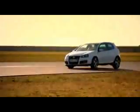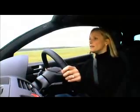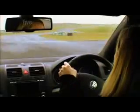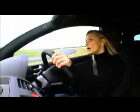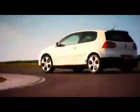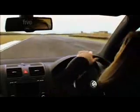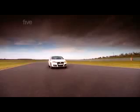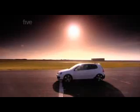Bit of a lift there for that first left-hander. Third gear, snatching into fourth, 90 miles an hour already. Coming up to the top end, the fastest bit of the track, 110 miles an hour in fourth, no need to change, 112, hard onto the brakes, left hand into a right hand, definitely using a fair bit of arm muscle here, unwinding the lock as soon as I can. And it crosses the line in 1 minute 28.1.